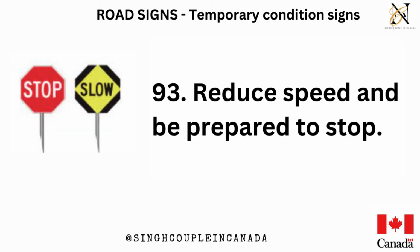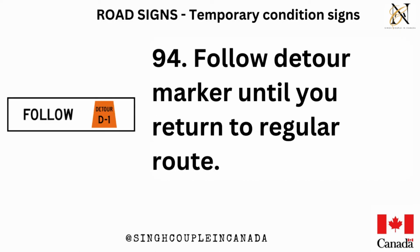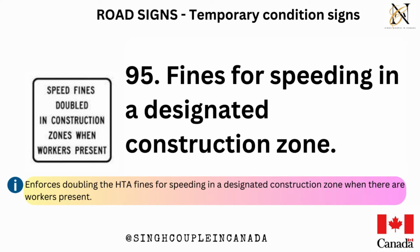Reduce speed and be prepared to stop. Follow detour marker until you return to regular route. Fines for speeding in a designated construction zone. Enforces doubling the HTA fines for speeding in a designated construction zone when there are workers present.